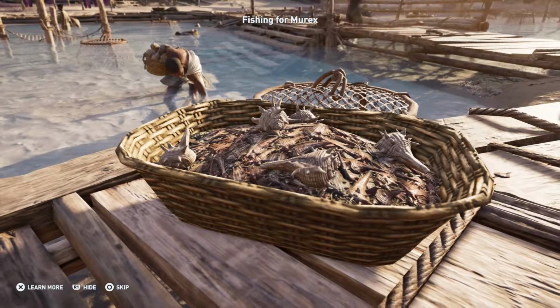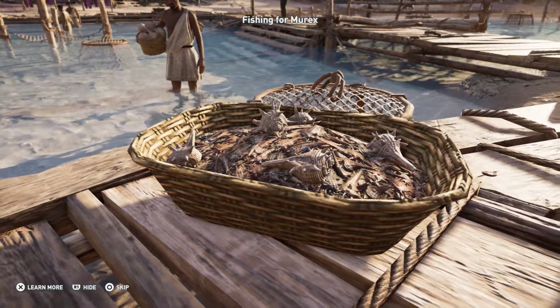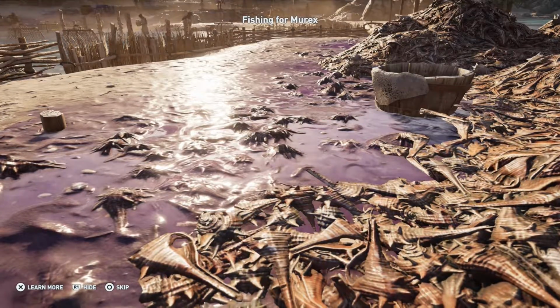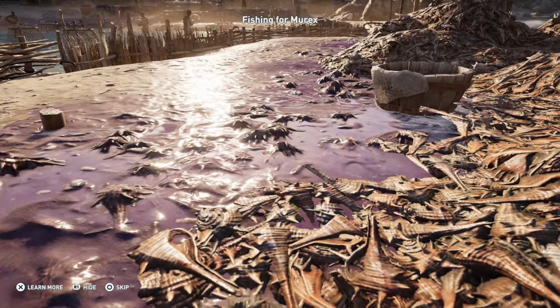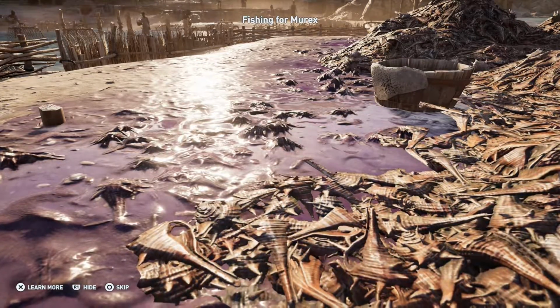Murex is the generic name for three species of mollusks that reside in the Mediterranean. The substance they secrete was used by craftsmen to create the most expensive dyes in the ancient world, the most famous of which was Tyrian purple.